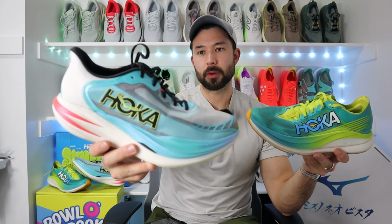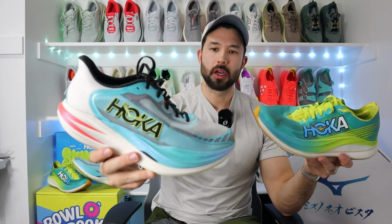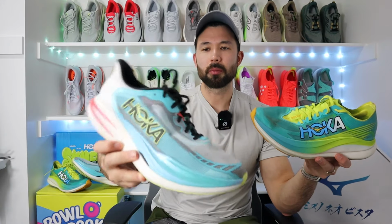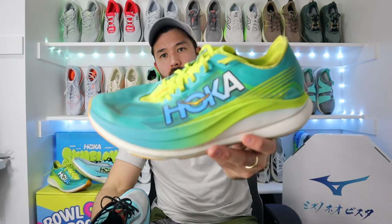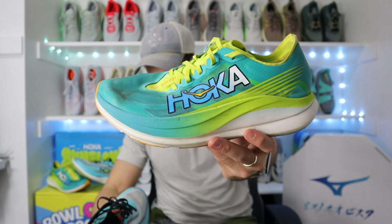And then from a width perspective, I would say it's a pretty standard toe box and standard heel, but maybe a little bit more snug in the midfoot, but again, not narrow necessarily. Moving to the uppers, the Rocket X2 had a synthetic mesh or a technical synthetic mesh upper.